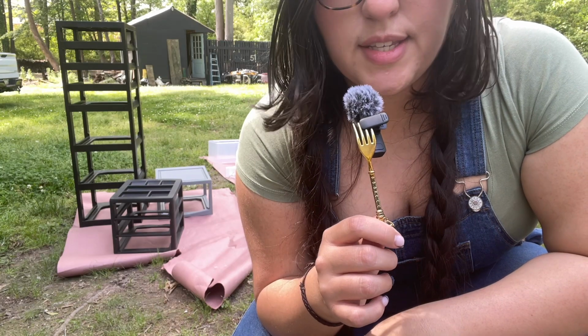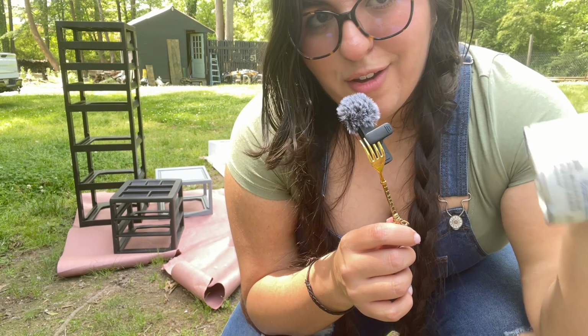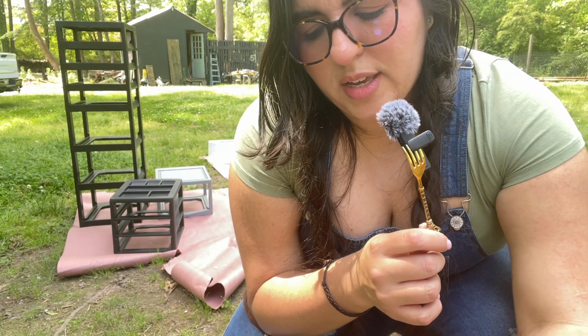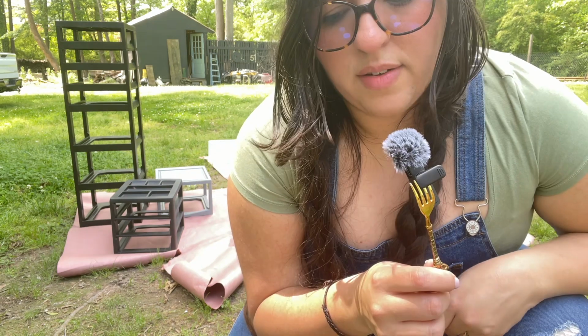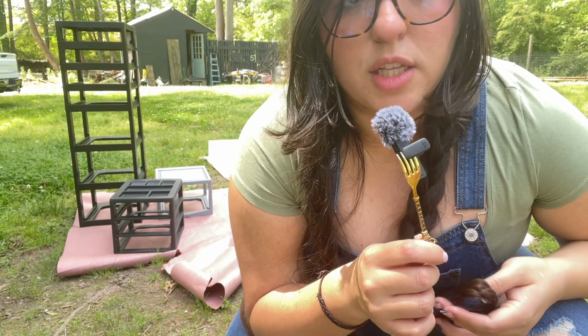I just finished dusting everything and taking the stickers off. Not too sure if I got enough, but I want to mainly focus on doing the front because that's what you're gonna be looking at. And I was gonna say that there's white fluffy stuff flying around. I don't know what the heck that's all about.